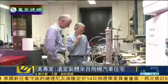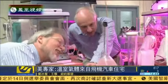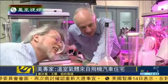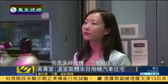But I realized that roughly half of all the emissions we have actually do not come from power plants or other big sources, but they come from airplanes, from cars, from houses. So in maybe 1998, I started to ask the question, would it actually be possible to pull the carbon dioxide back out of the atmosphere?